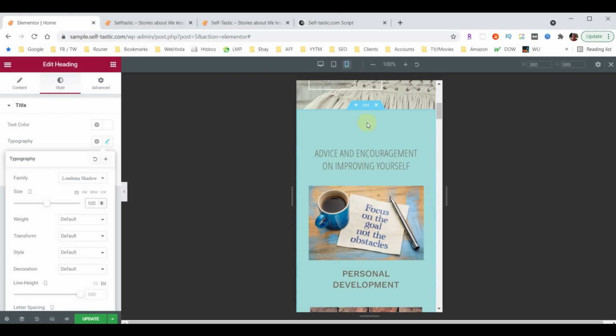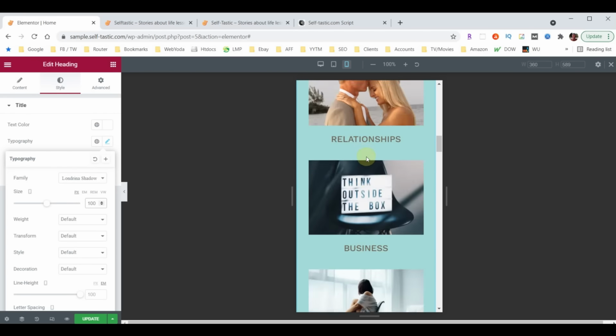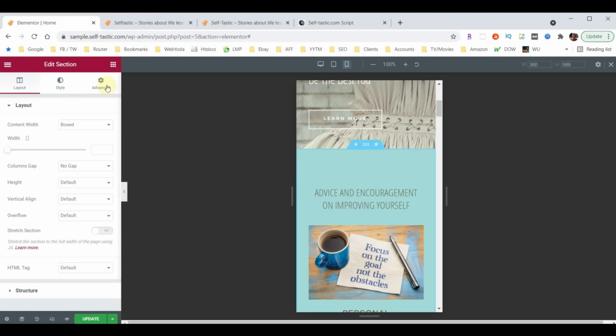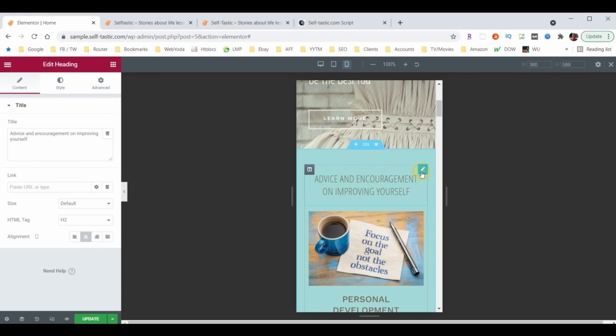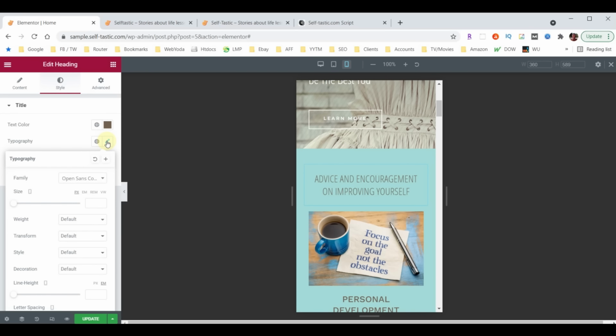Now I want to change the padding on this a little bit. And if you go to the bottom of that section, I can change it here as well. So we'll choose the section, and we'll go into Advanced, and we'll set that to 40/20, 40/20. And then for this text, I want to make that just a tiny bit bigger. So I can select that text, go to Style, Typography, and we'll choose 26.